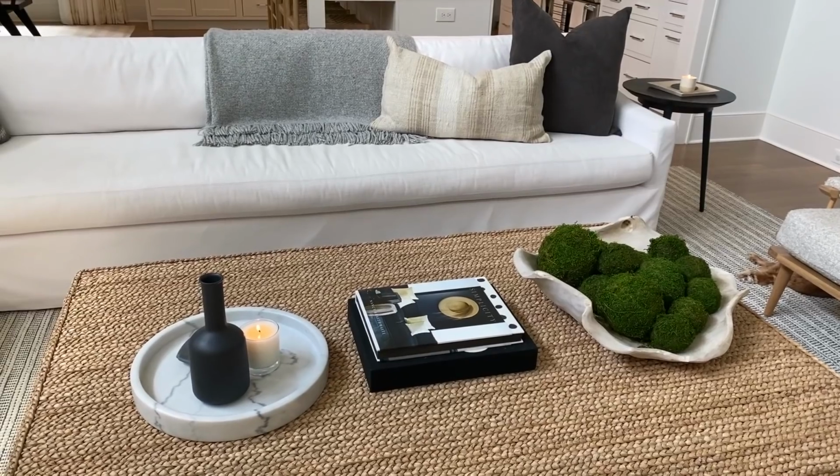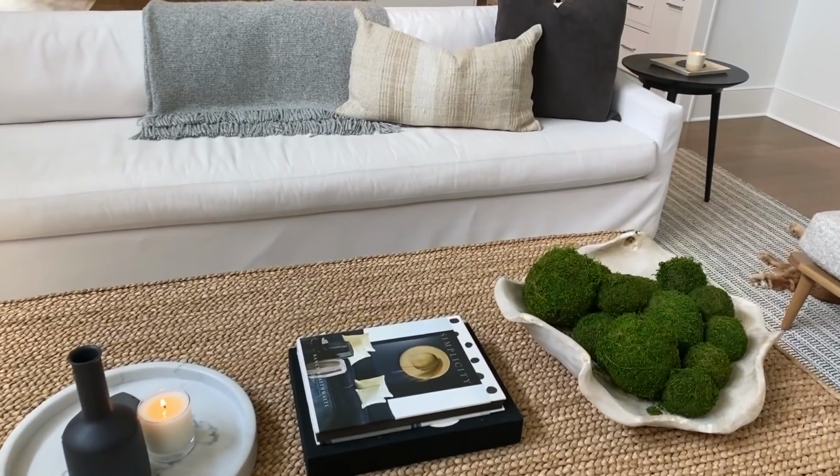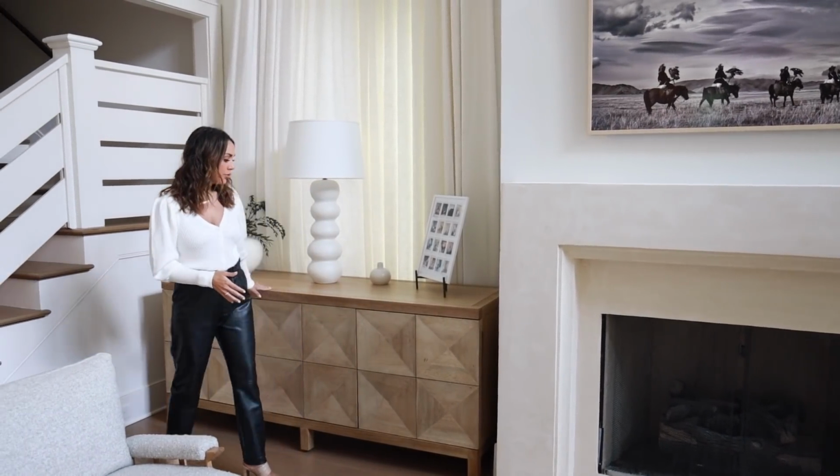On top here, we just keep it pretty simple. This little bowl with some moss, a couple little decorative books, and a little tray for our coasters. So moving along to this side of the living room, over here we have these console tables.